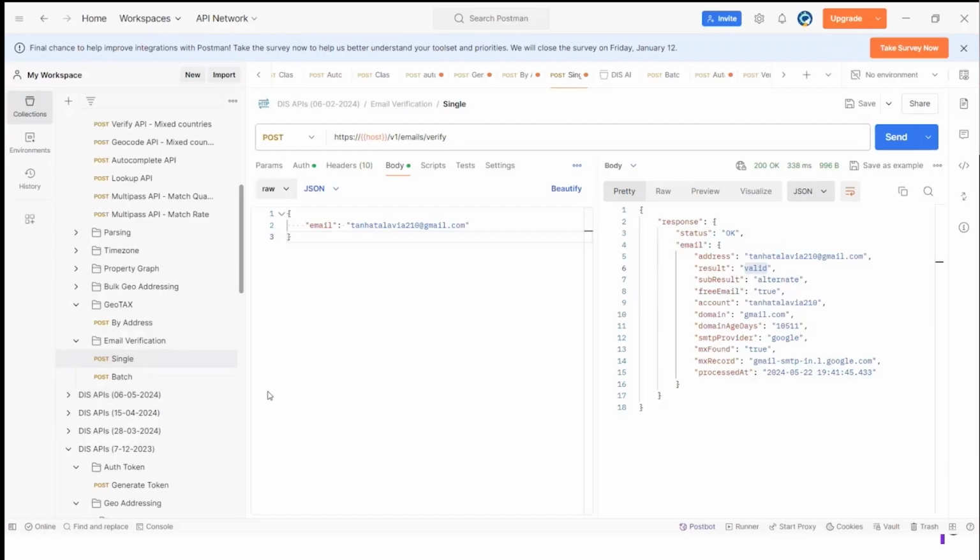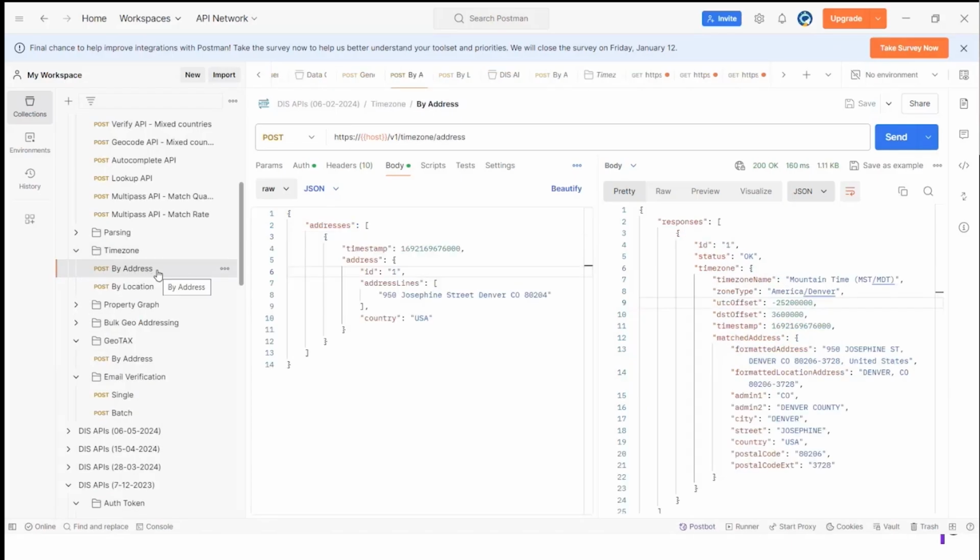Now, if we take a look at our time zone API, you can get the time zone by either address or location coordinates. Here you can see that I've entered an address and a UTC timestamp. So you will get information about the time zone for this address. It will give you the time zone, UTC offset, DST offset, and the matched address information.